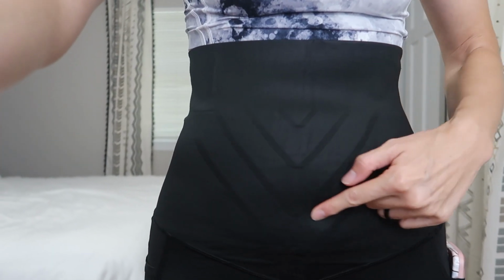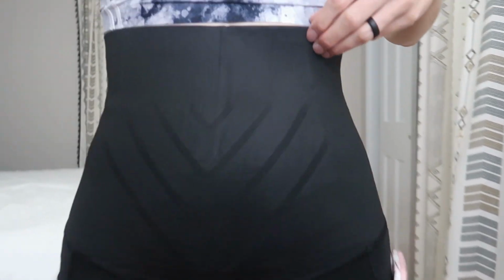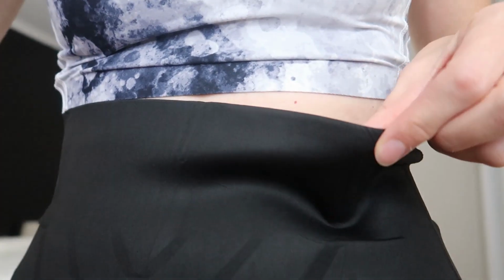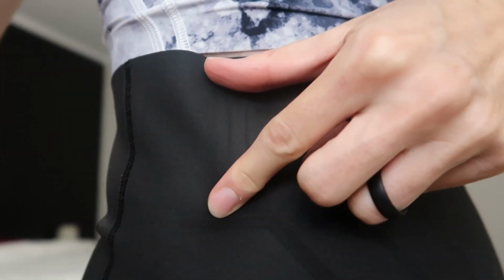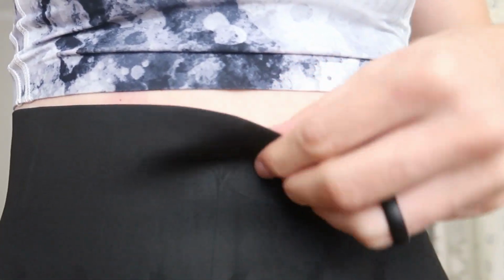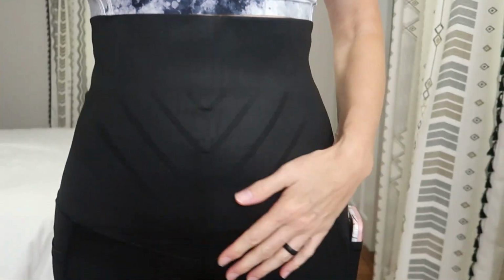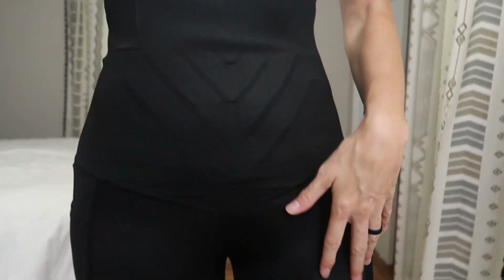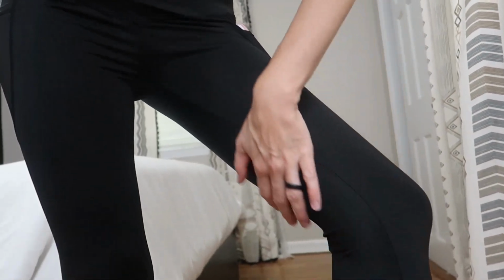They have a really interesting V design that just helps to shape the tummy. You could see these bone-like structures in here that are gonna help prevent roll down, but nothing rubbery or grippy or uncomfortable. Just a really nice material. This is so thick. And then down here just feels like a really nice tight lycra spandex feel.